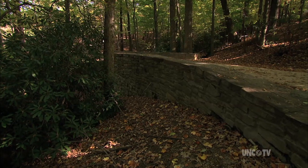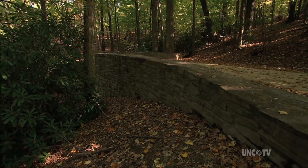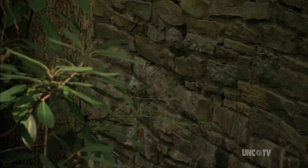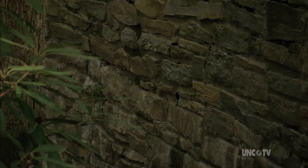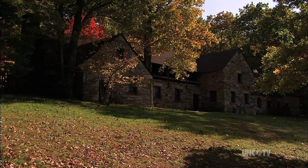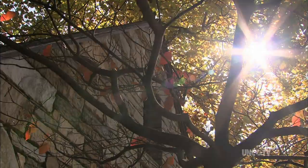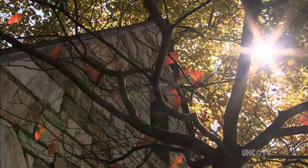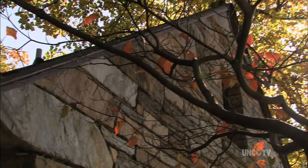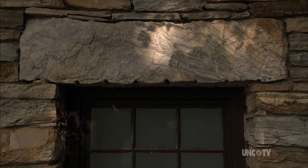A more modern historical remnant can be seen in the park's stonework, crafted by Conservation Corps workers during the 1930s and early 1940s. They built walls and trails, picnic shelters, and perhaps most notable, a bathhouse that is listed today on the National Register of Historic Places. The stone for the bathhouse and for the picnic shelters was quarried right here in the park. And that is considered their crowning achievement, that as well as the park lake that we have here.